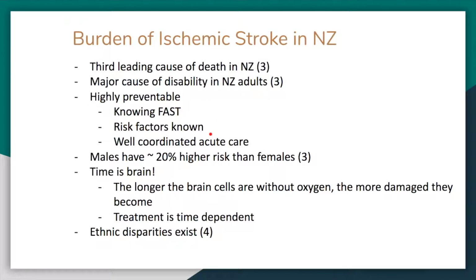We also know about the risk factors: old age, high blood pressure, obesity, high alcohol intake, and also reduced exercise can all be risk factors. And we also know that with well-coordinated acute care services in health, we can actually prevent the outcomes from being worse than they need to be.